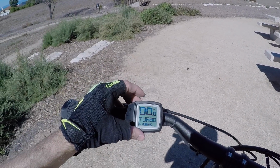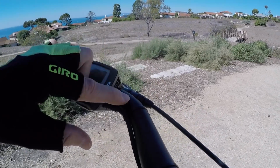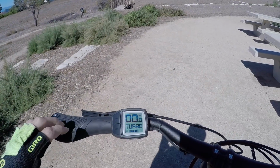You're not able to remove this display. It can swivel a little bit to reduce glare, and it looks like there's this micro USB port, but that's not for charging. It's only for diagnostics, which is too bad. I've been complaining about that for years.